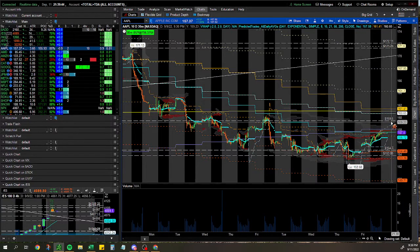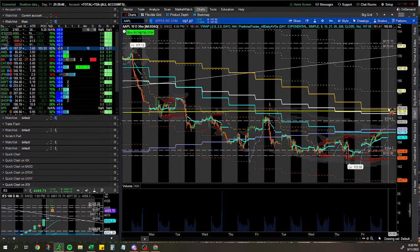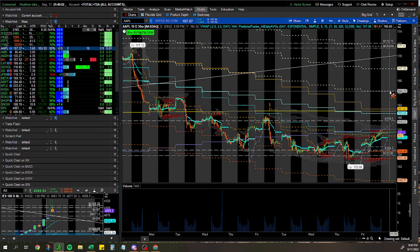But first stop to the upside, 159.5, 160, then the daily 21 at 160.5, and all of our stacked moving averages. The daily 200 is right there with the daily 21. If we can get through 162, then it's up to 165, where the 164, where that first Keltner sits.